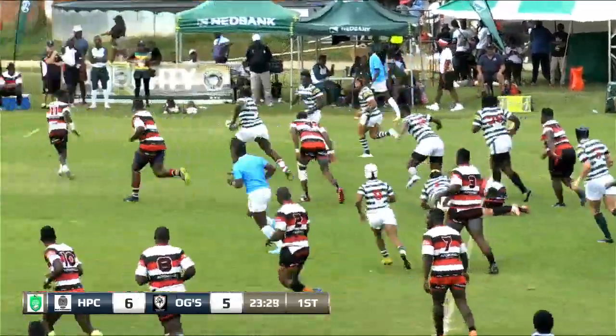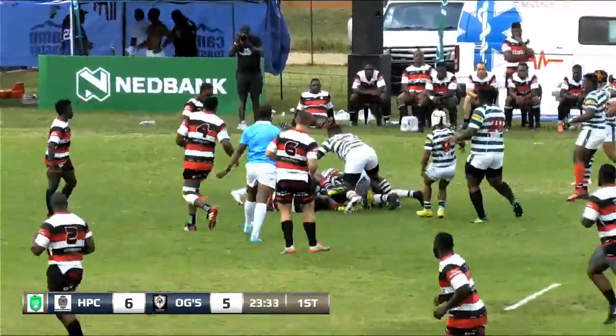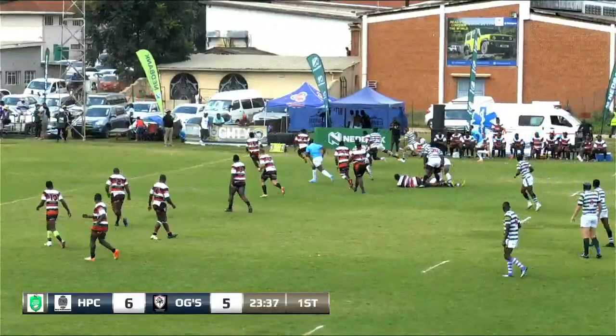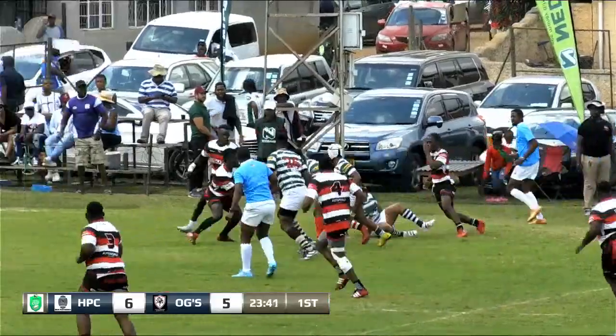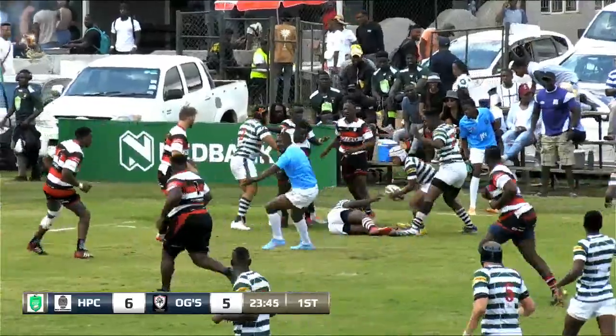Is it the tired legs, Ian, or... Oh, the big man, show and go. I don't think it's really the tired legs. I think it's just they're playing a more forward-orientated game at the moment, because you can see they're giving it to the forwards. You're bossing the OGs players at the moment.